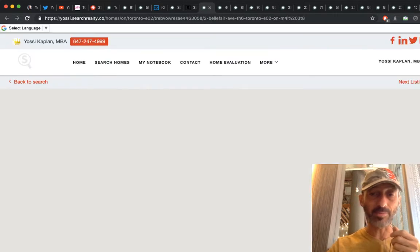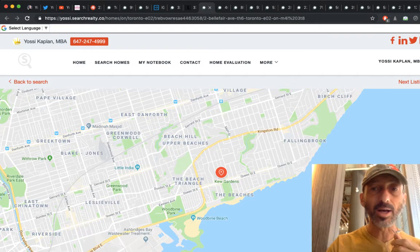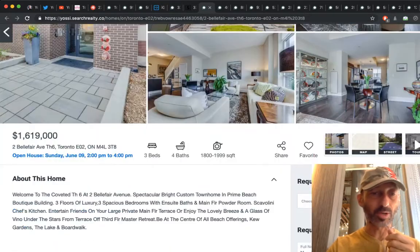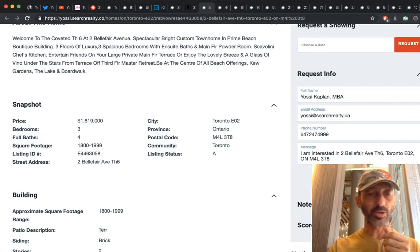I said I'll pop the map. There she is. Didn't work. Map didn't work. Photos. Okay, so we can always go like this and open that in Google Maps, and then you'll see what's going on if you want to see the map, okay? And some more information about the unit. So we're on the east side, right?